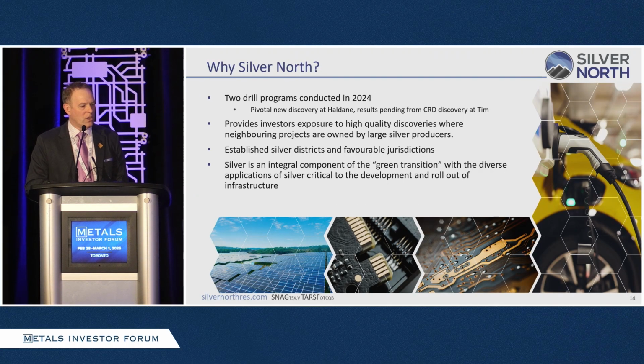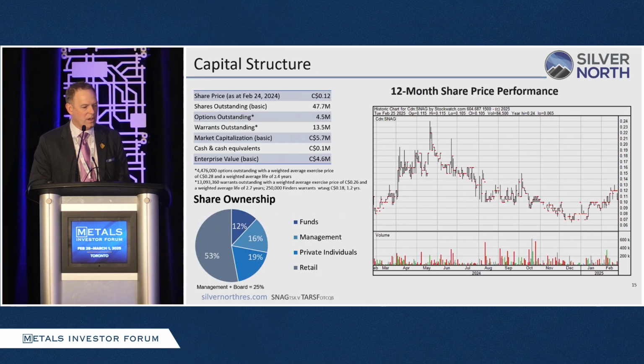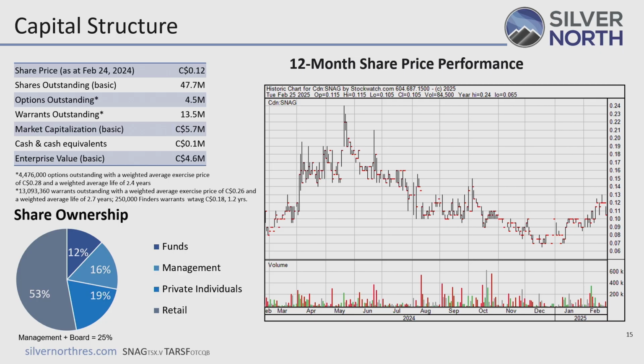So we really feel as for Silver North, you've got a great opportunity to be leveraged to 2 silver discoveries. We're both in favorable jurisdictions with major companies, either as a partner or as a neighbor, and I think that speaks highly of the areas that we're working in. I'll just leave it with, Richard talked about share structure. Again, we're a tight share structure, 47 million shares outstanding, and I think that's great bang for the buck should any of these future drill programs tag into a nice big one. So I'll leave it at that.